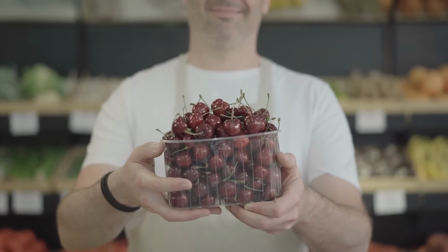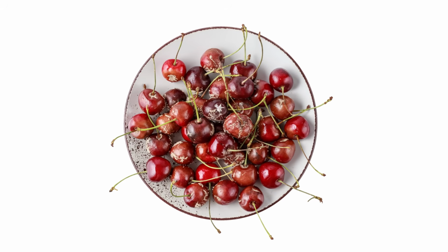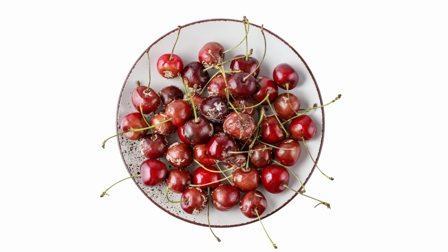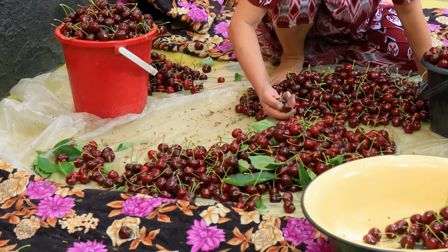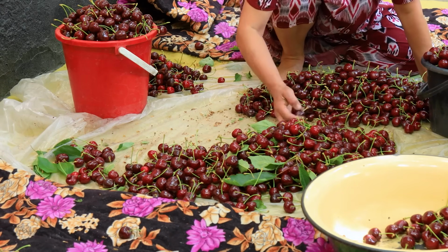If you see a moldy cherry in a loose pile, you can pick around it. But if you find one in a pre-packaged punnet, it's possible that all the ones touching it could also be contaminated. So the best thing you can do is sort through the punnet right away to get any offending cherries out of the mix as soon as possible.